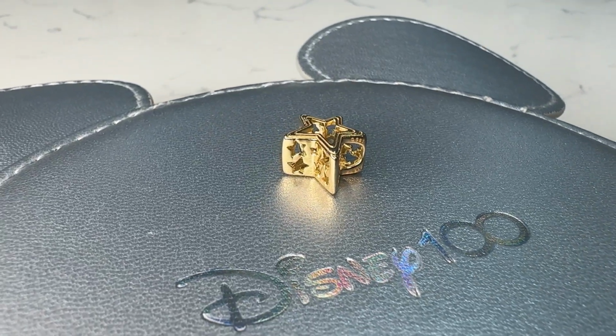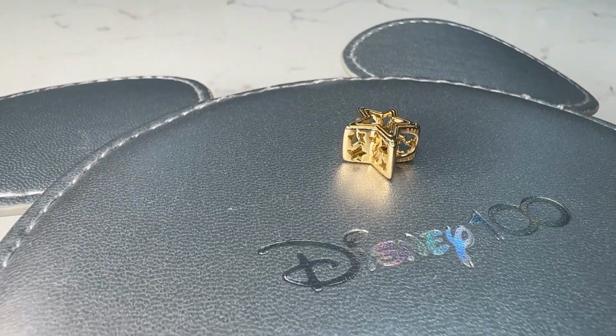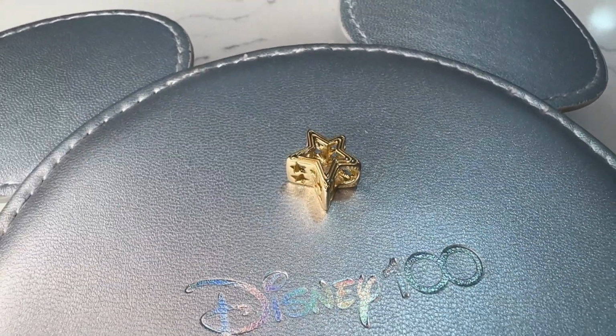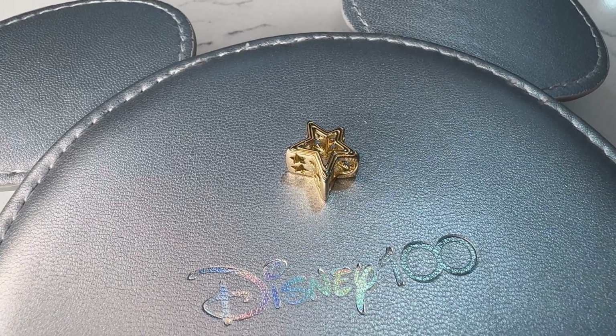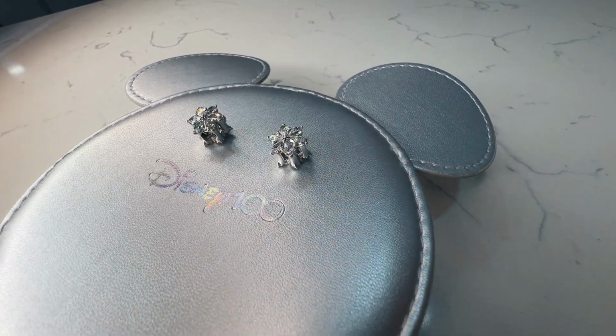And next we've got the star, and I love the star. There's always some kind of star somewhere in something in Disney. So this was a cute little addition to this bracelet. This one was $395.